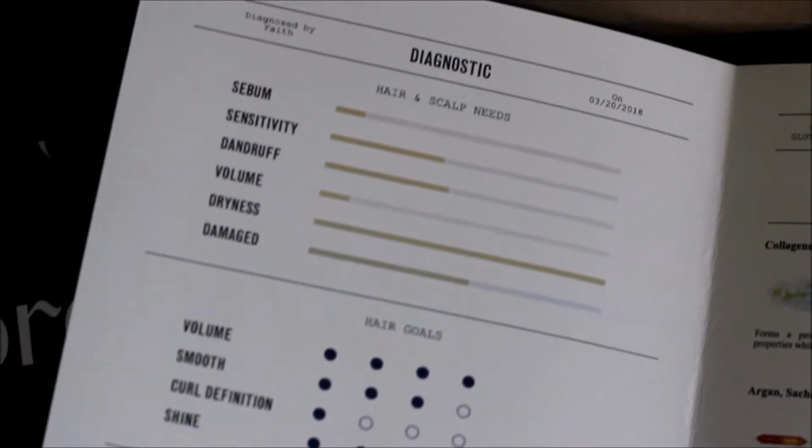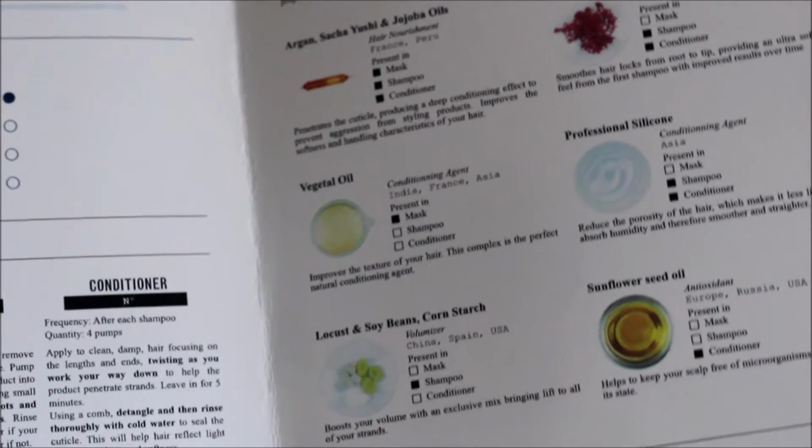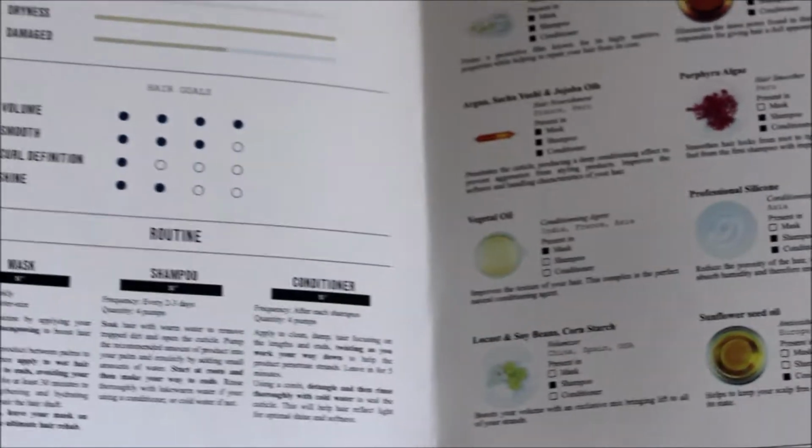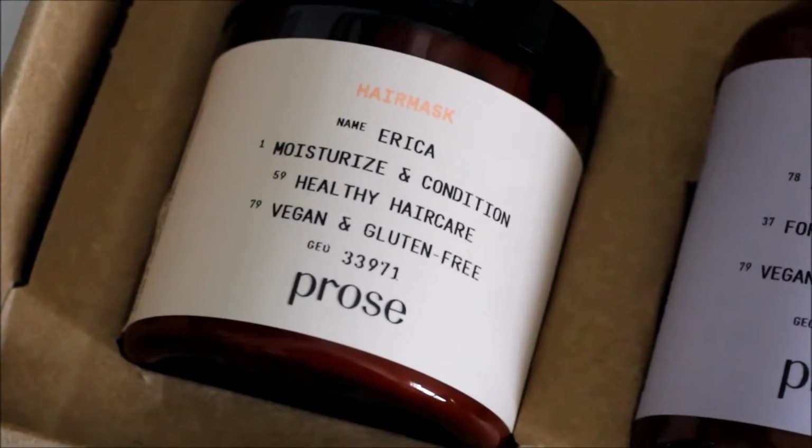So here's the card that comes with it. This card shows all the details from your survey and what the ingredients entail in each product that is catered to you. And I just love this card because it makes it easier for me to find out all the information that I needed for my hair. And it's good to see on paper the different directions and the ways to use my products properly.